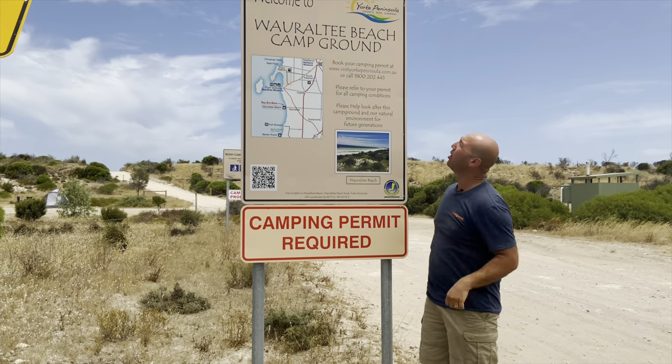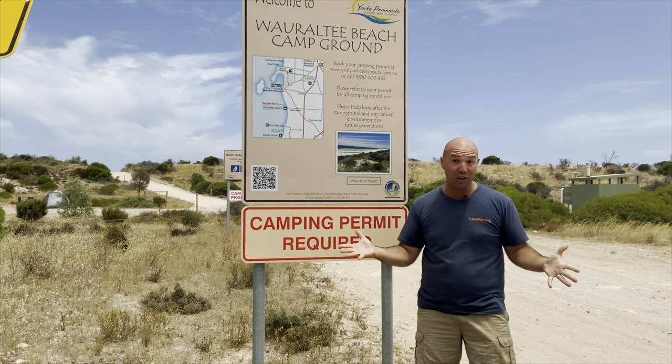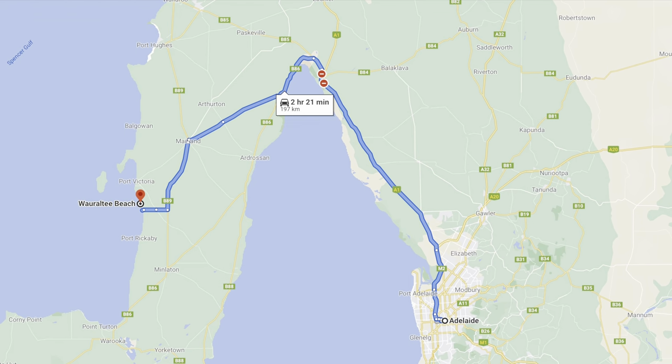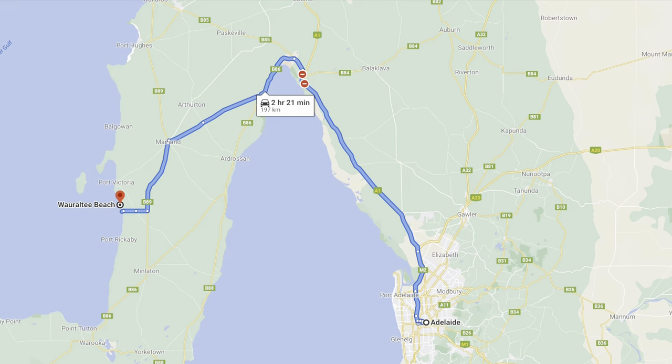We've arrived at Wauraltee Beach. Let's go check it out. Wauraltee Beach is approximately 2 hours and 21 minutes from Adelaide CBD, around about 200 kilometres.